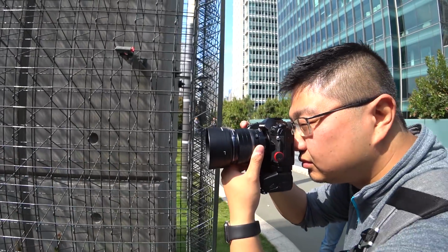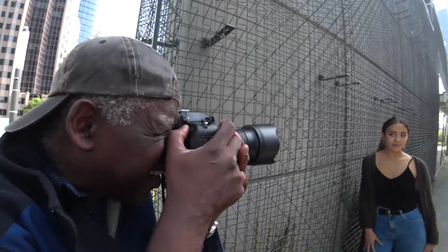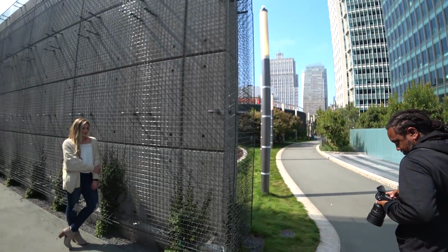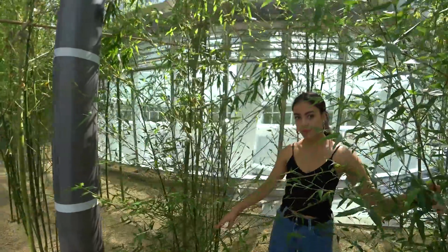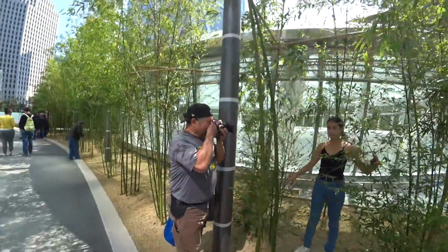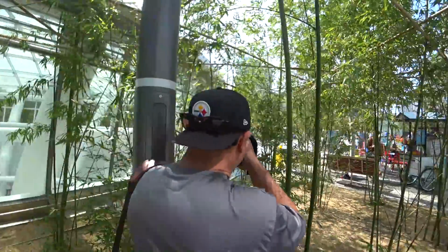I love the texture that we find. In fact, when we use the texture of this wire wall, we created spectacular shots that have never been seen before. Now, being one of the first groups to ever take pictures here offered us an opportunity to do things that nobody else has been able to do.